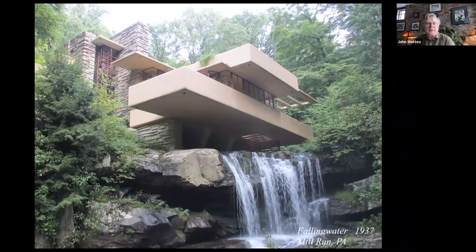And here with this image, I like this image in particular because you really get a sense of where the cantilever design idea comes from. You see the natural rock formations at the waterfall, the local Pottsville sandstone typically is in layers and would cantilever.